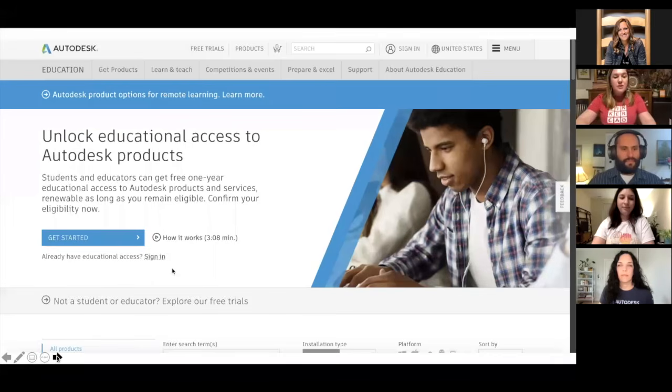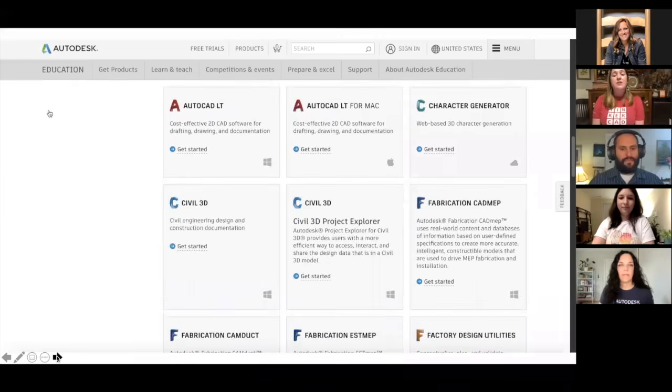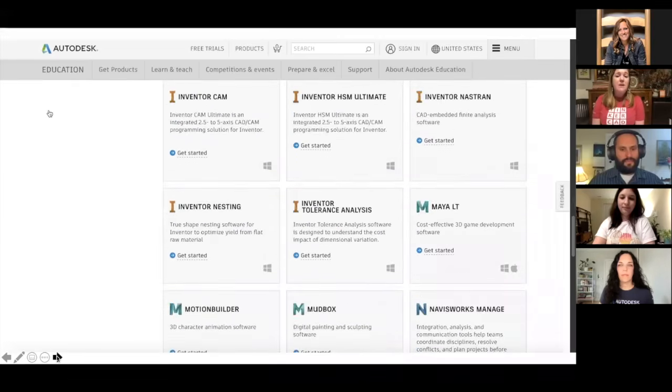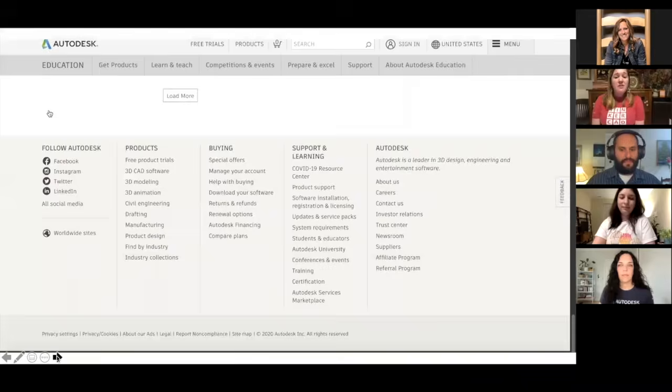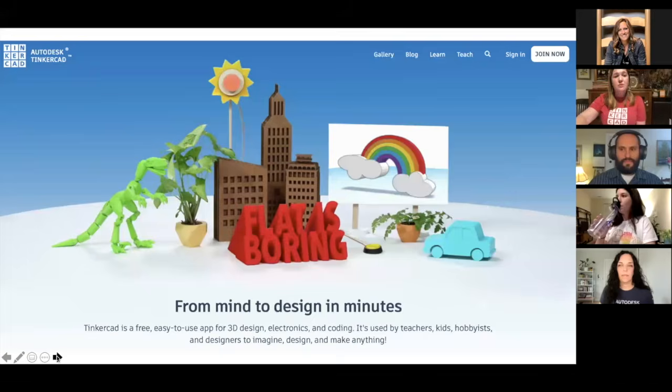So if your students really love Tinkercad, which we hope they do, know that as they get older, for example, when they turn age 13, they also have free access to about 100 different professional tools that they could learn for free as well. So our tools are all free, or at least about 100 of them are free for teachers and students and schools. So you can go to that page, and it's linked in the presentation to learn more about that.